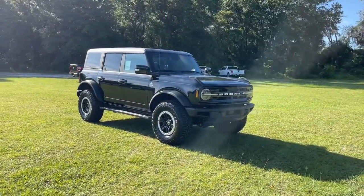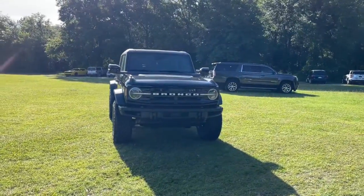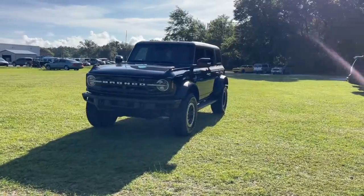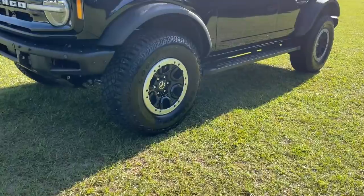Introducing the 2022 Ford Bronco. Prepare to take your driving pleasure to new heights and enjoy the best of modern efficiency and style. You'll love the advanced safety features, quiet cabin, and responsive handling this vehicle has to offer.